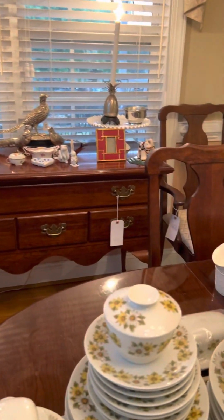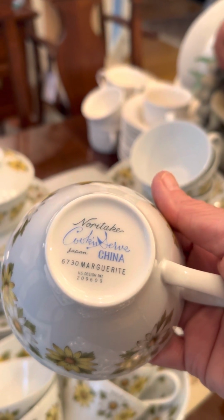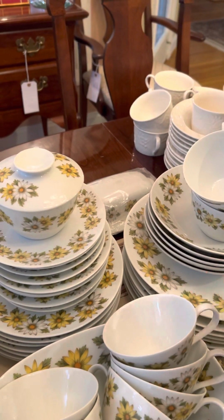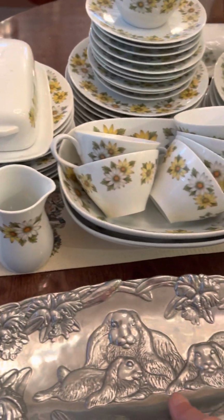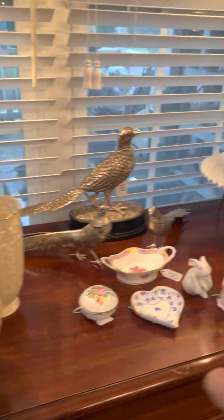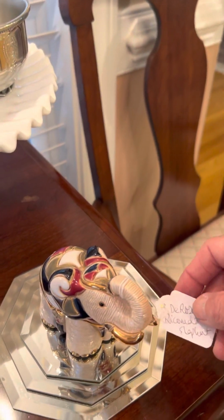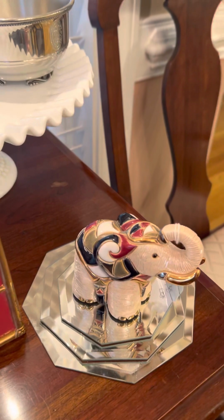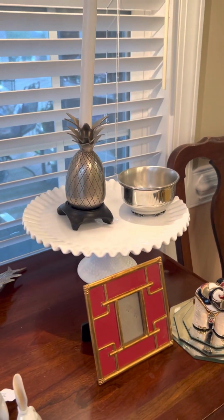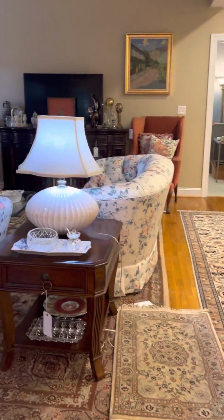And then this set too, this is Noritake, the Marguerite. Really good condition, lots of pieces. We've got the Arthur Court pewter, Lennox. This is all Herend. And this is the De Rosa Rinconada hand-painted elephant, isn't he cool? And milk glass cake stand. Pheasants are cool. And some moving around in here.